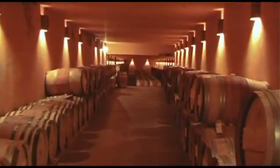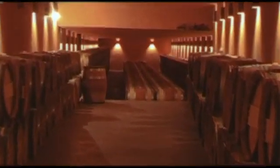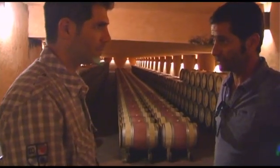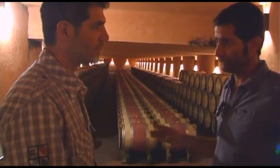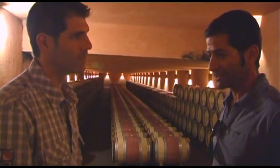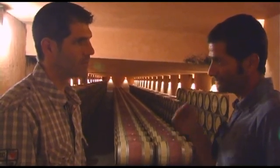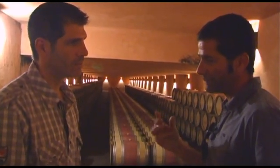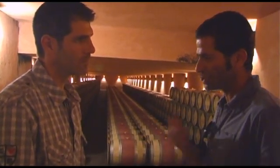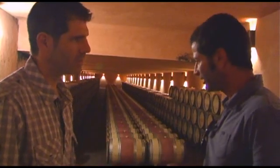This is the red wine cellar. We are aging here the Petit Castel and the Grand Vin. Basically, we use new oak barrels for the Grand Vin for 20 to 24 months. But the first few months of the barrels is not the best time for the wine in the barrels. The barrel is very sharp, very intense, very aggressive.